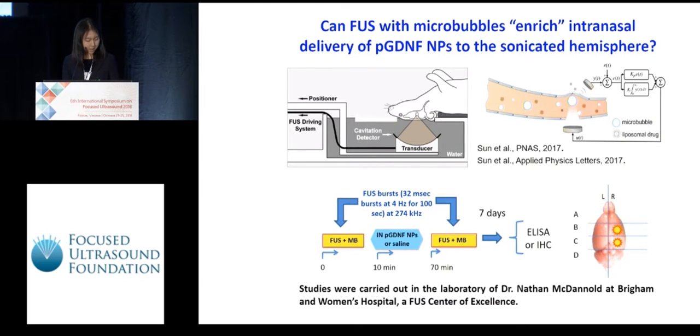This slide shows the setup of our project. We sonicated 2 sites in the right hemisphere of the brain, one in the forebrain, the B section, and one in the midbrain, the C section, equivalent to the corpus striatum and the substantia nigra areas. We applied focused ultrasound burst at 274 kilohertz together with microbubbles just before and after intranasal administration of either nanoparticles or saline solution. I did my part of the project later with the control group of rats that received saline.